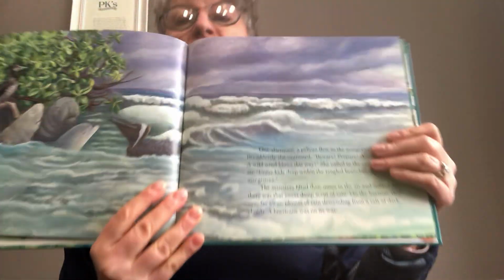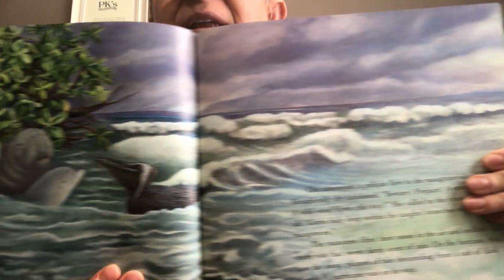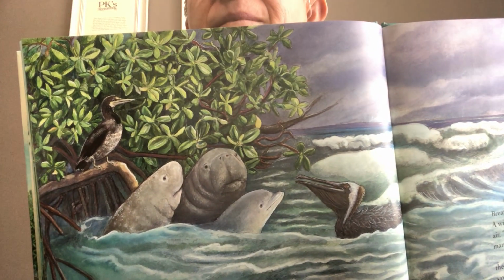The manatees lifted their noses in the air and sniffed. Yes, there was that sweet, damp scent of rain. On the horizon, they saw far away plumes of rain descending from a raft of dark clouds. A hurricane was on its way.